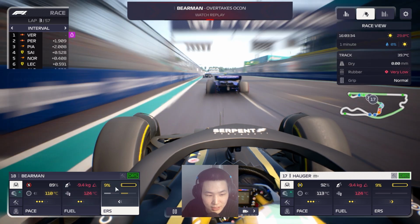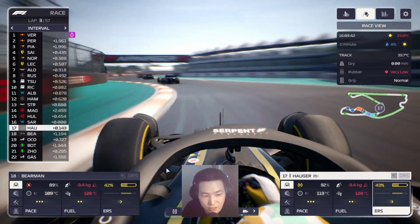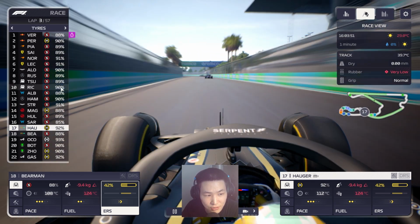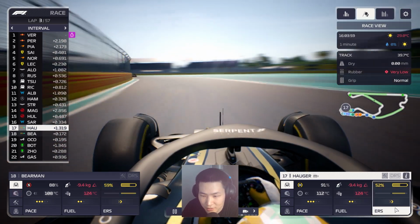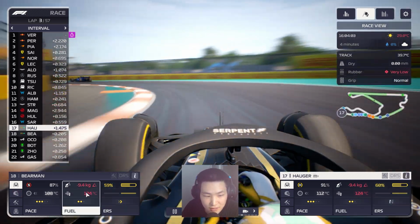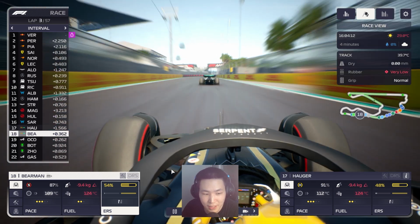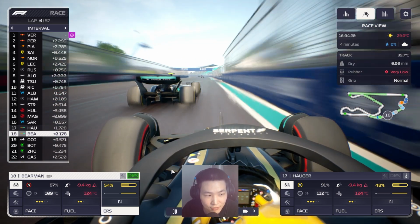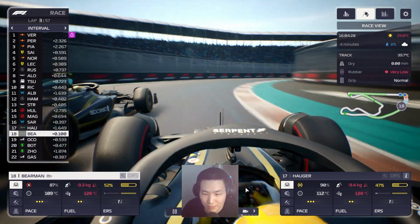But we can manage behind Sargent. We just need to maintain pace. Is Sargent on softs? Yes, the two cars ahead of us are on softs. Magnussen on mediums. So we might lose out DRS here. We'll just manage. We don't have raw pace either, so I'm not expecting some miracle and us finding our way all the way ahead of Hülkenberg, you know? We just want to maintain pace.